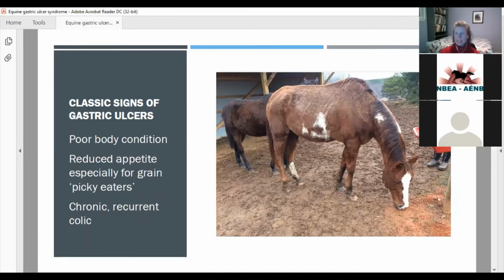So the classic signs that have been accepted, no matter who you talk to, which veterinarian in which country, or which publications they read, or which horse owners you talk to, are a horse that's skinny. They have a reduced appetite, especially for grain, or they're picky eaters. You feel like you have to put a buffet in front of them. Like, oh, what are they going to eat today?